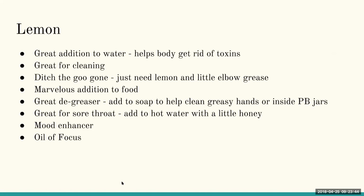You can use it to get that sticky, gooey mess off of your surfaces. So just drop a couple drops of lemon oil on there, let it sit, a little elbow grease, it'll come right up.